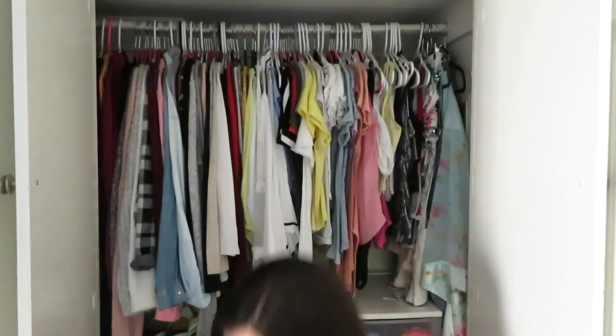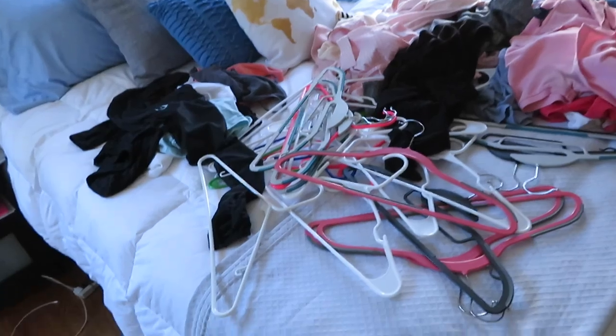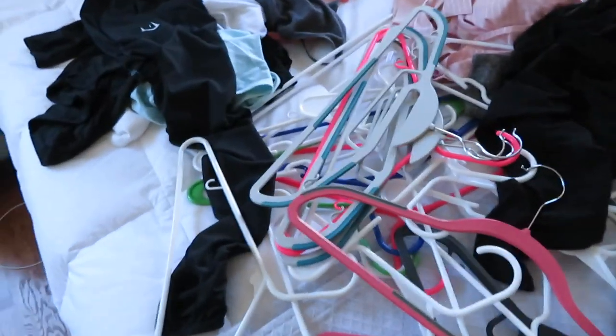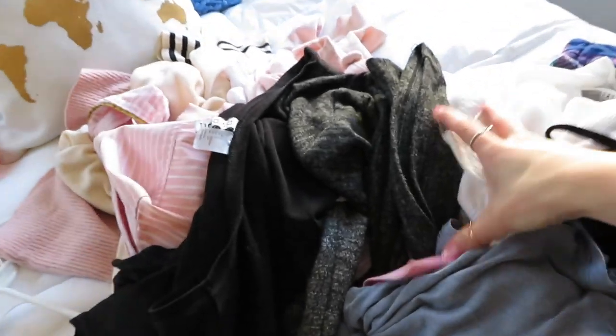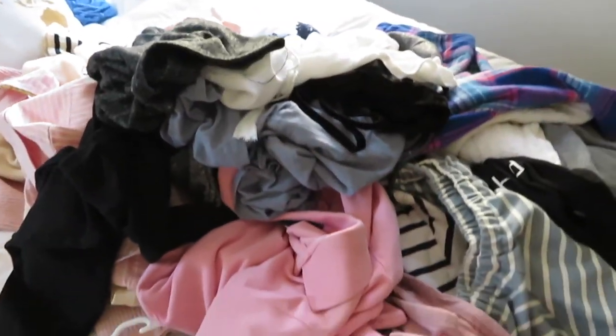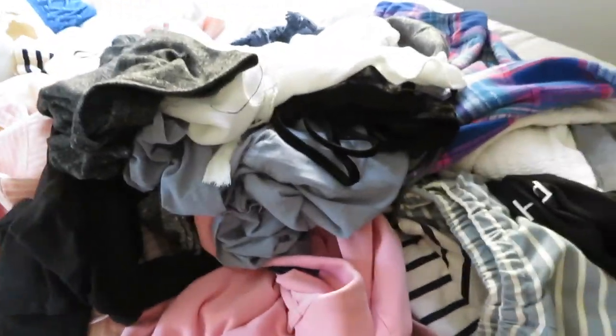I'm gonna show you guys my bed. Ow, that was my toe. Look at my bed, you guys. This is insane. There are so many hangers here and so many clothes. I thought I was gonna struggle to get rid of anything, but this is so much stuff. And I haven't even looked at my dresses yet or any of my pants or anything.